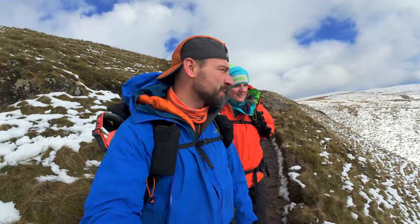As you can see, we're still coming down. We've seen quite a few other people going up. And as you can see as well, it's just boggy coming down. Loads of water. There's probably water on the lens. So you can see the road back there. We're not far off. We're probably back to the bottom in the next 15, 20 minutes.